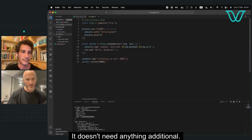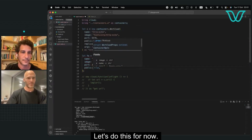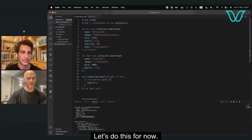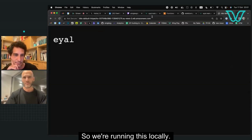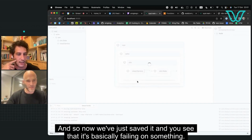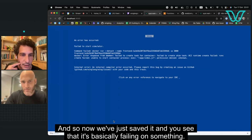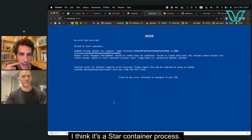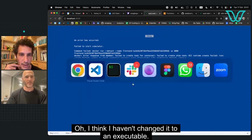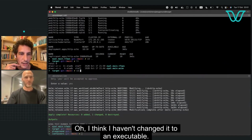And I guess that's it, right? It doesn't need anything additional. I probably want to make it public as well. And let's do this for now and put FE here. Okay. So we're running this locally. Now we just saved it, and you see that it's failing on something. What does it say? Docker run detached, unable to start container process. Oh, I think I haven't changed it to an executable.